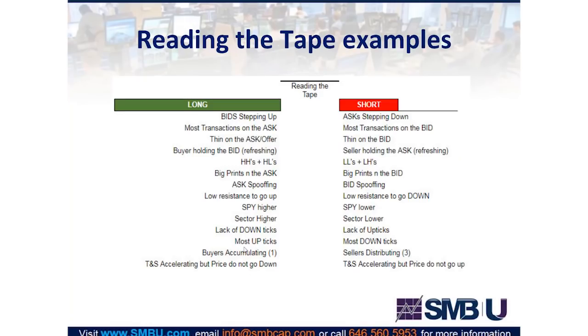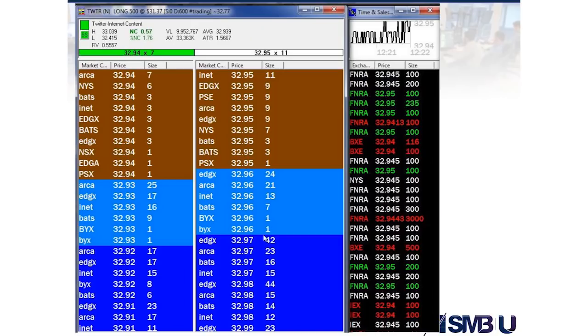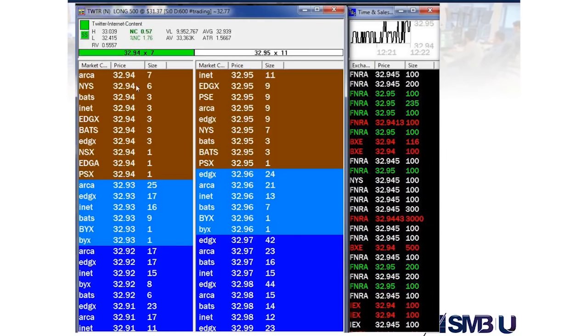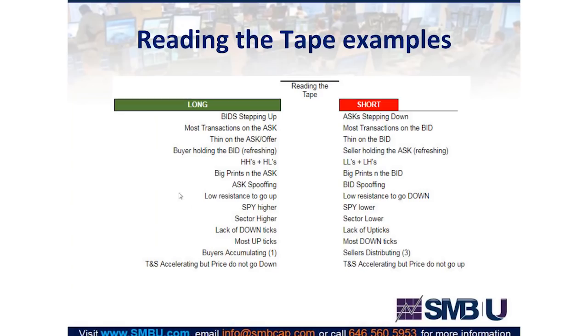All right, most upticks. So we're watching the stock and it's mostly ticking higher. Buyers accumulating. So we're watching the bids and we're seeing an area where people are absorbing the order flow. And that area is not dropping. This area that we're watching is just not dropping, as opposed to, hey, how come these guys were buying it? How come they're not dropping and going to try and buy this a little bit lower? So the fact they're not dropping can be a bullish signal.